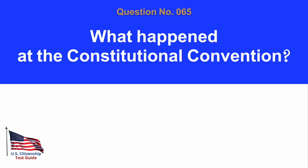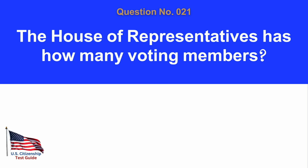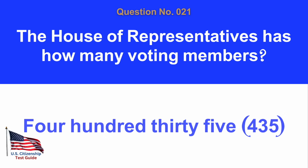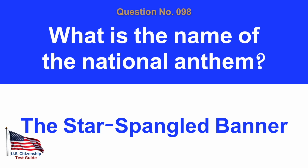What happened at the Constitutional Convention? The Constitution was written. The House of Representatives has how many voting members? 435. What is the name of the national anthem? The Star-Spangled Banner.